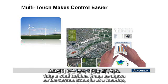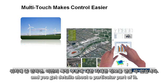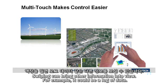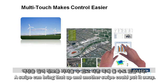Take a wind turbine. It can be shown on the screen, zoomed in at the location, and you get the details about a particular part of it. That could be, for instance, the gearbox. Zoom out and you get back to the overall picture. Swiping can bring other information into view. For example, it could be a log of the data. Say that you wanted to see how much electricity the wind turbine has been producing over the last few hours. A swipe can bring that up, and another swipe could bring up something else.